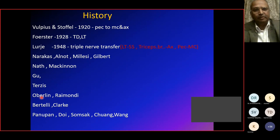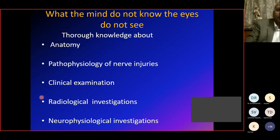If you see, even in 1920 people have done nerve crossing, almost about a century back. And still, as discussed earlier, some of our centers are not initiating this. I think we should take it in a big way to start the brachial plexus surgery. The main thing in brachial plexus surgery is, what the mind does not know, the eyes do not see.